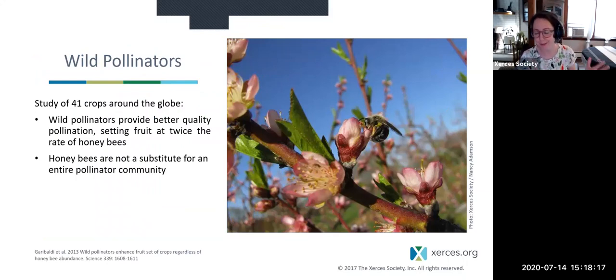I talked quite a bit at the beginning about the diversity of bees. And it turns out that diversifying bees can have great benefits for crop pollination and yields. There was a big review study done a few years ago looking at 41 different pollinated crops around the globe. They found that even in places that had honeybees, wild pollinators provided better quality pollination when they were present. They were setting fruit at twice the rate of honeybees. So basically, they were arguing honeybees aren't a substitute for a diverse whole pollinator community. They can contribute in different ways to the pollination of crops.